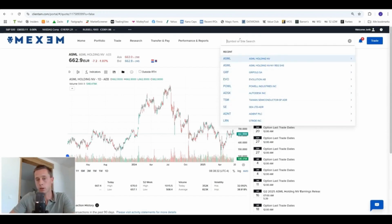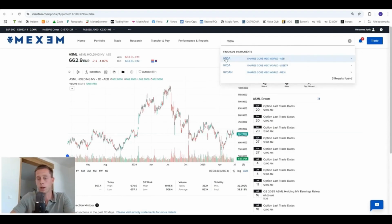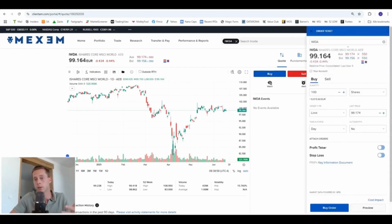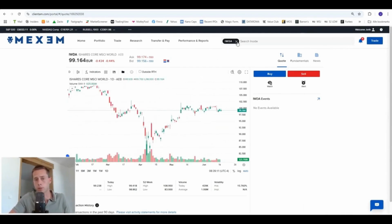Here you see stocks that I've looked up or want to buy. A well-known ETF is, I'll just pick a random example, IBDA. Here again, you see different exchanges. MEX is Mexico, LSE is London, and AEB is Amsterdam. We want to buy the IBDA ETF. That's the iShares Core World ETF, a stock fund with a lot of different shares. And here you see exactly the same thing again. And if you want to sell, with an ETF you'll more often just use a market order because the price doesn't fluctuate all that much. And that's how you can buy and sell very easily.